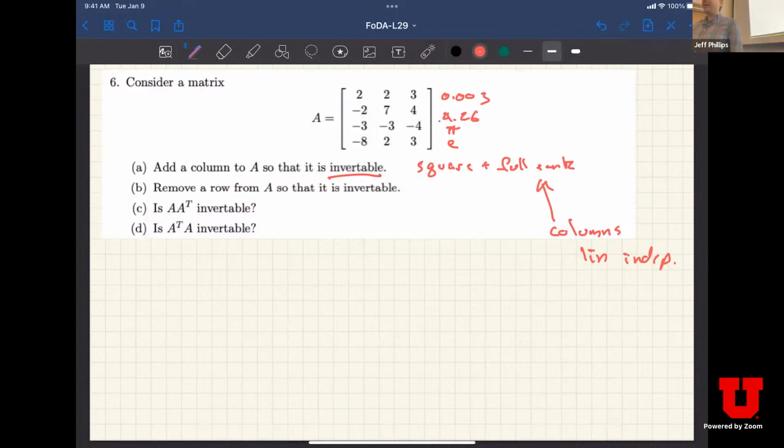Okay. Next question. Remove a row from A so it's invertible. Right? So I need to make a 3x3 matrix. I need to make sure that none of the rows are linearly dependent on other ones. I think this question was intended to have a 6 here, and this was a typo from a long time ago. This makes it more interesting.